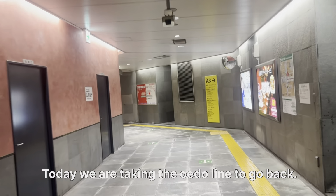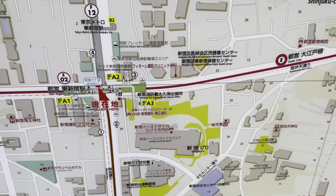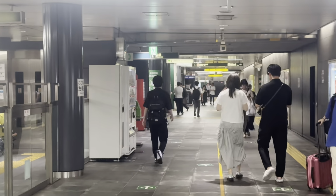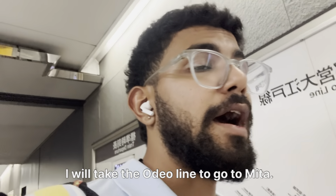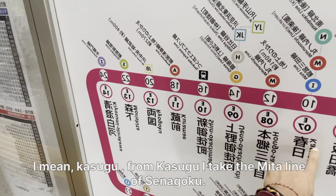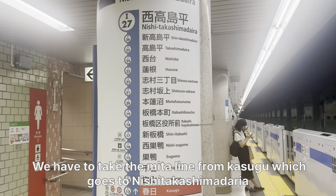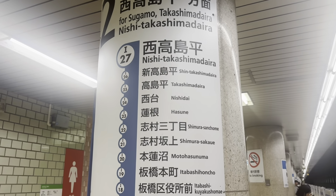Today we are taking the Oedo line to go back. So we came down from the Shinjuku East Side Square down to the Oedo line. I'm at the Higashi Shinjuku station. I will take the Oedo line to go to Kasuga. From Kasuga, I take the Mita line to Sengoku. That's where we are staying. We have to take the Mita line from Kasuga, which goes to Nishi Takashimadaira, because we need to get down at Sengoku.